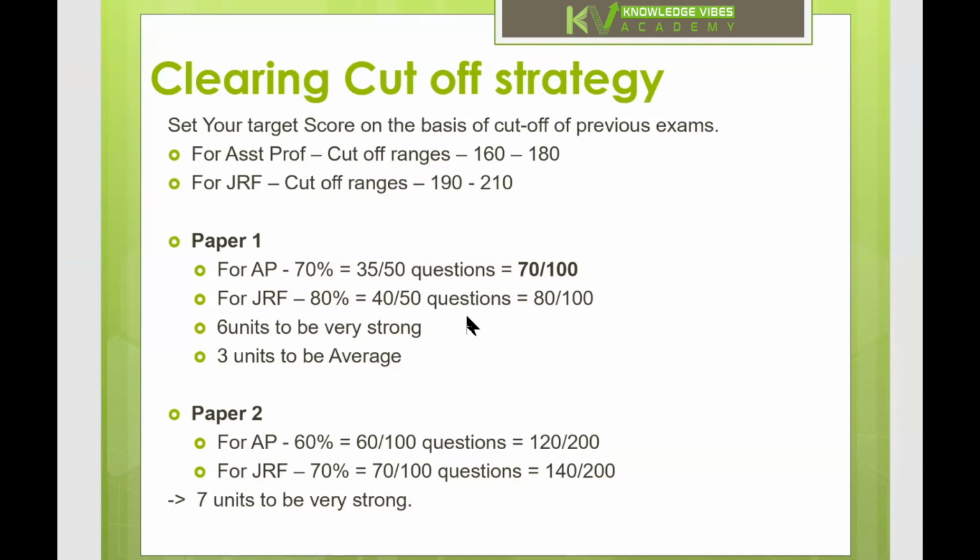For JRF, it is 80%. That is 40 questions out of 50 that should be correct, and you will get 80 marks.